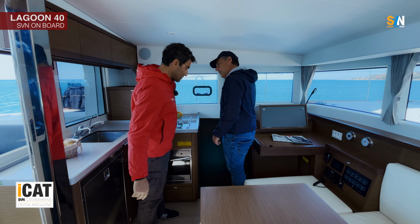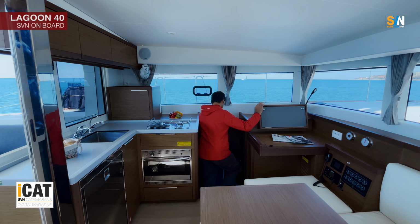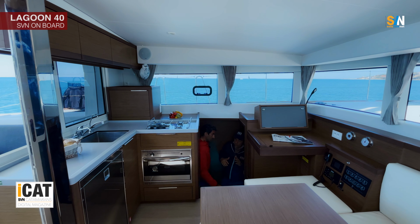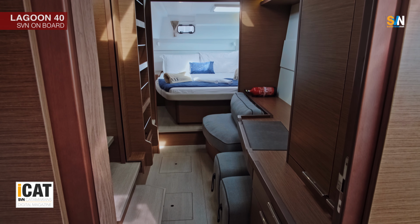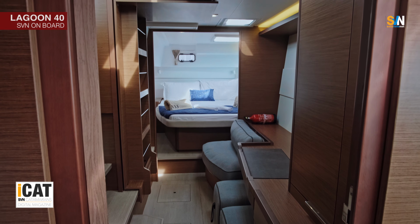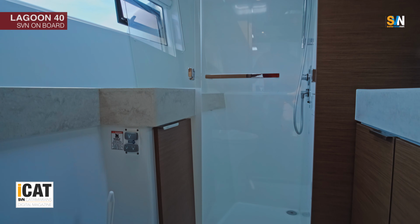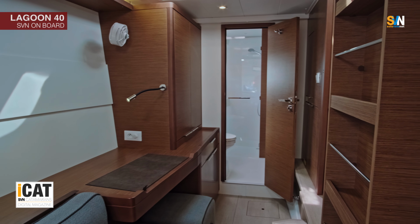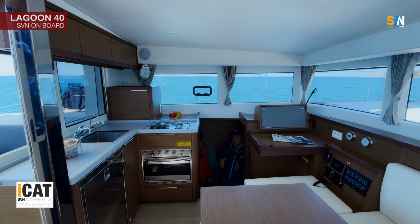Okay, let's go down below. So before showing this boat, I will tell you the versions of this Lagoon 40. We can basically have 3 versions. The owner version, that is 3 cabins, 2 heads or 3 heads. That means one hull is completely dedicated to the owner with a very nice and big bathroom. And on the other side, you can have 2 cabins with 2 heads, or 2 cabins with 1 head with a separate shower. This is the charter version with 4 cabins, 4 heads. That is the most requested at the moment in the market.